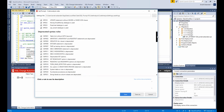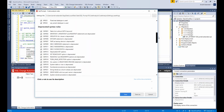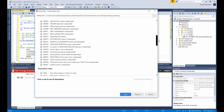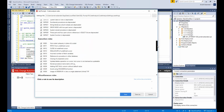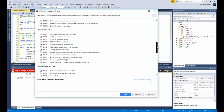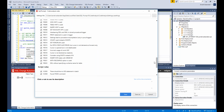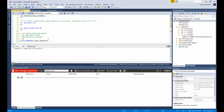A lot of these rules are things DBAs typically look out for manually when they're reviewing scripts that come from a development team. So by enforcing these rules, you can help the DBA save time when it comes to reviewing scripts, and also make sure that you're always following best practices starting from development. Okay, let's go ahead and make this change as well.